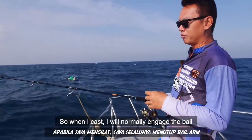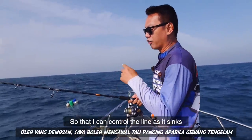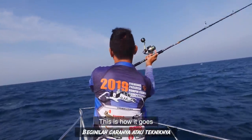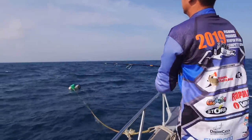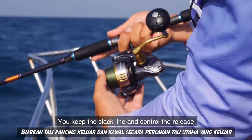So when I cast, I normally will engage the gear and close my bail immediately so that I can control the line as it sinks. This is how it goes. Close the bail, we keep the slack line, then we control the release.